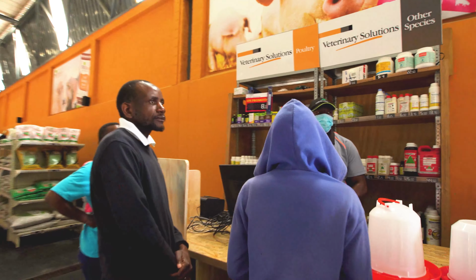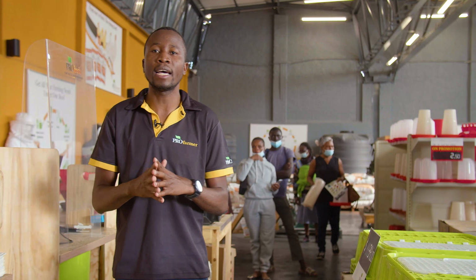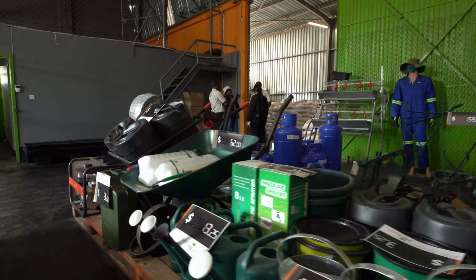We've got also veterinary solutions, we've also fertilizer, seeds and chemicals. We've got also farming implements, for example, your plows, your harrows, and all the requirements that a farmer would need. We say come to our new shop, ProFarmer Hub Ruwa, and you get them all under one roof.